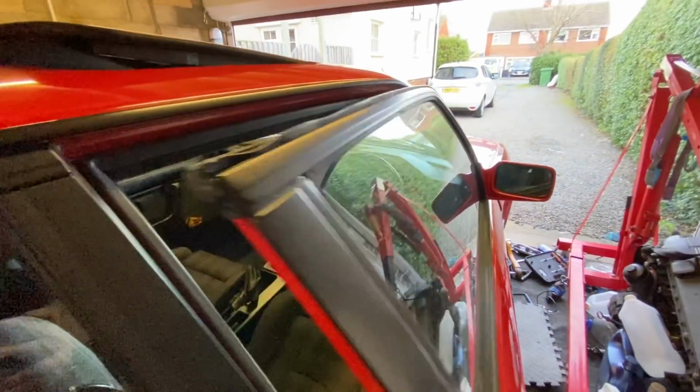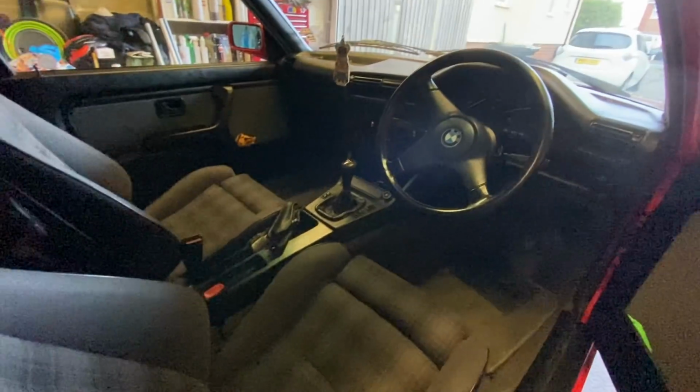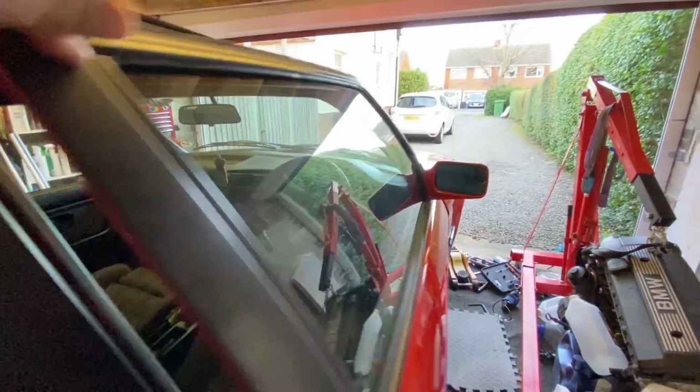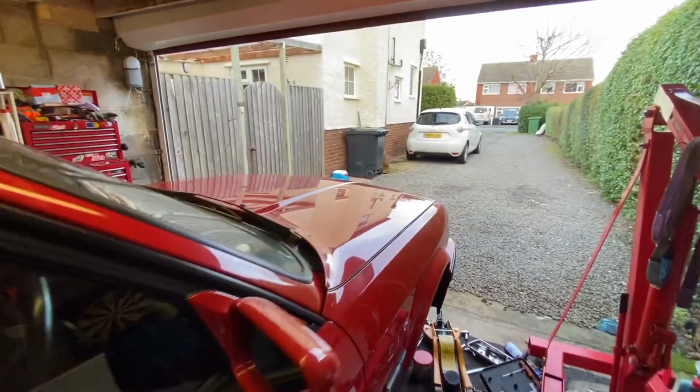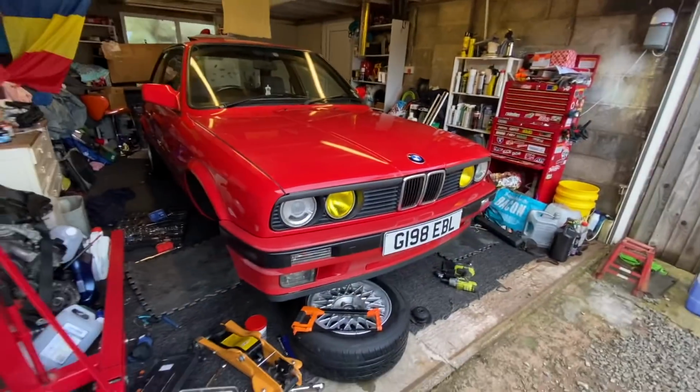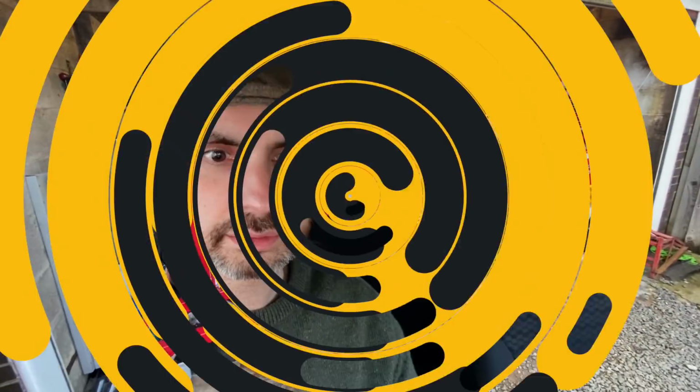It's got a full IS interior, which to be honest is in really good nick. But yes, I've wanted one of these cars for some time now, and when I've finally been able to do so, I've jumped at the opportunity. So thank you very much.